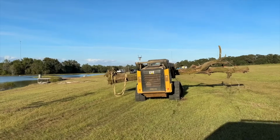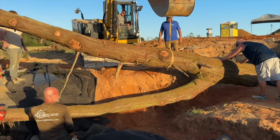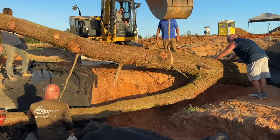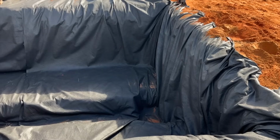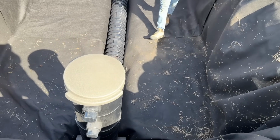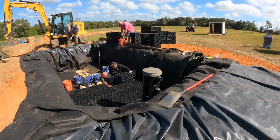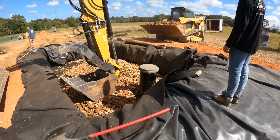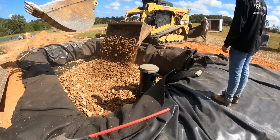But a big portion of this project was finding the right trees and logs and stumps, and hauling them out of the woods over to the pond site, and then reshaping the dirt work. Next up, we built the wetland filter, which is an oversized filtration system, and we pump water from the main body of the pond through the bottom of this wetland filter, and that water gets filtered as it rises up through the aqua blocks and rocks, and then splashes down through the waterfall back to the pond.